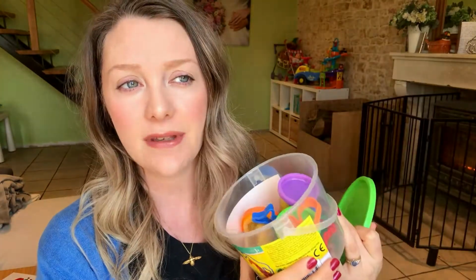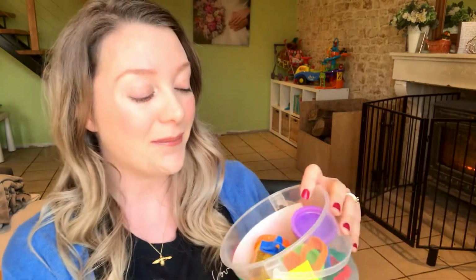Moving on to toys, the first thing I wanted to show you guys was this, Play-Doh, and I actually just got the bog standard one. Actually, one of my friends probably gave this to us, I cannot remember. It might have been Annie, so Annie, thank you if it was you, I'm so sorry. So I just got the bog standard one with 3 colours and different shapes, and she absolutely loves this.